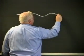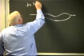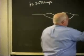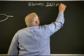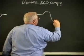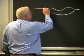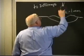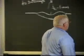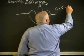If I look at a low current weld pool, this is up to 150 amps, let's say up to 200 amps. And then I look at above 250 amps, I'll get two different weld pools. This one's going to be very shallow. There will be about a half to 1 millimeter of surface depression from the arc. It's a relatively soft arc. That's what we call it. This one will have a very strong plasma jet, and I can have 4 to 5 millimeters of surface depression.